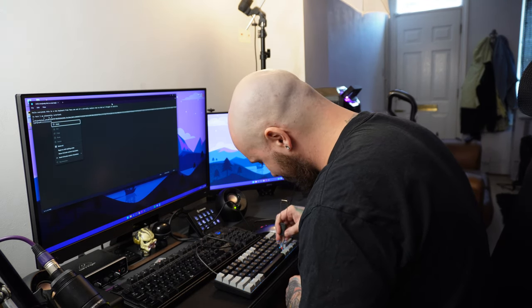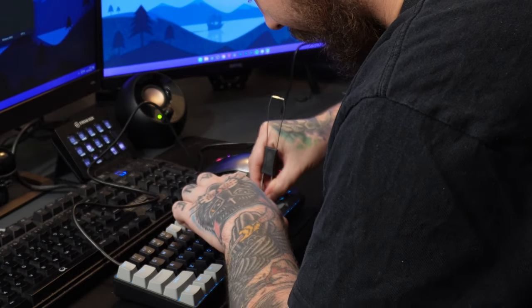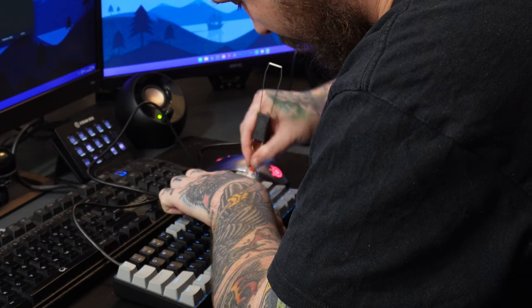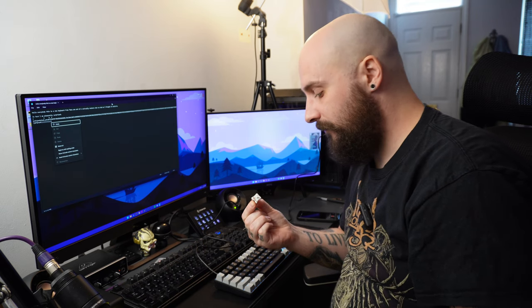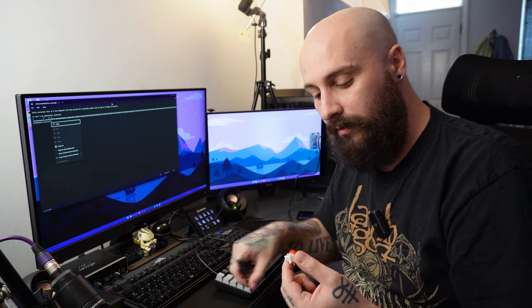I've never tried to pull a keycap out before. I'm not really worried about destroying it because it costs £3, right? Just get a new one. But it actually is. It's hot swappable. The keycaps feel empty and hollow.